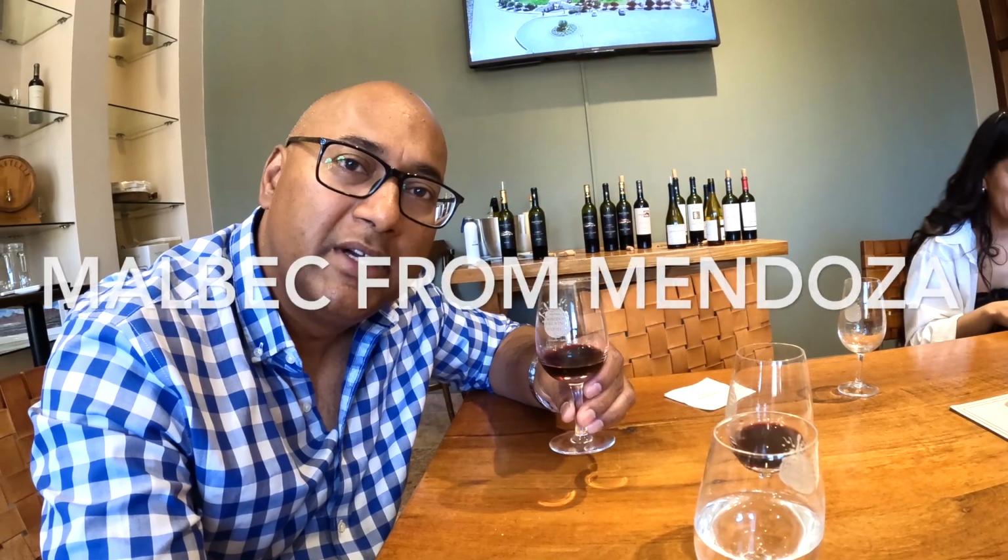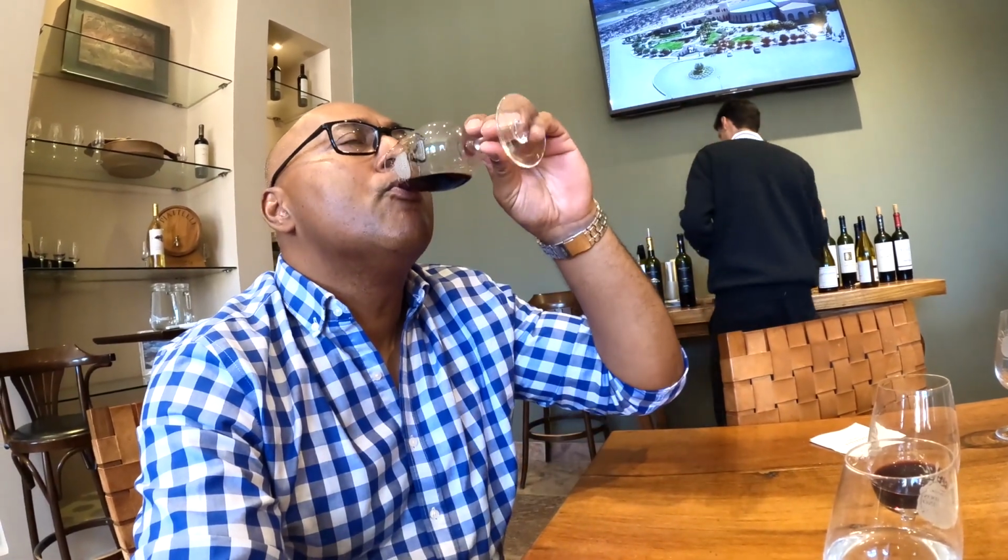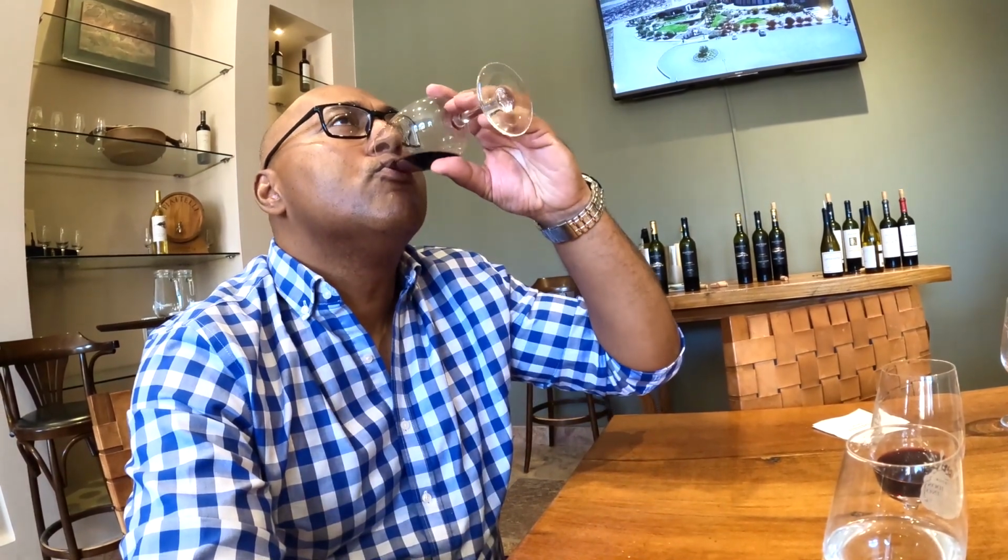So I'm going to try these two Malbecs. This one is from Mendoza, so I'm going to try this one first. Very good. Delicious. So clean the palate a little bit. And now I'm going to try the one from Cafayate.